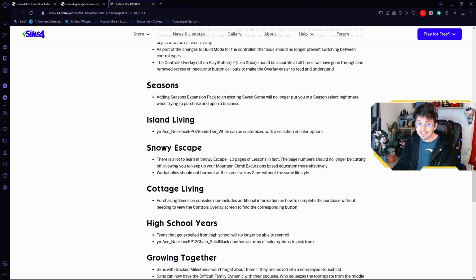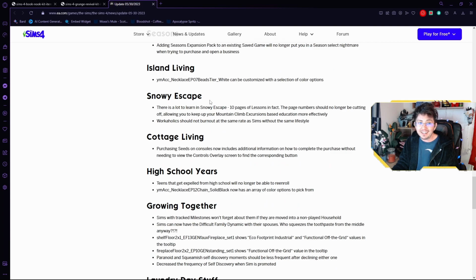In Seasons, adding the Seasons expansion pack to an existing save game will no longer put you in a season select nightmare when trying to purchase and open a business. In Island Living, a specific necklace can now be customized with a selection of color options, so they've added color swatches to the necklace EP07 beads tier _white, which is awesome.